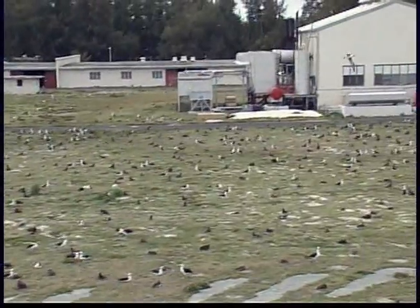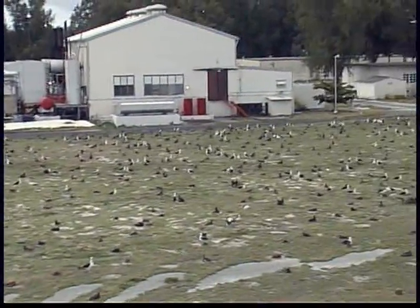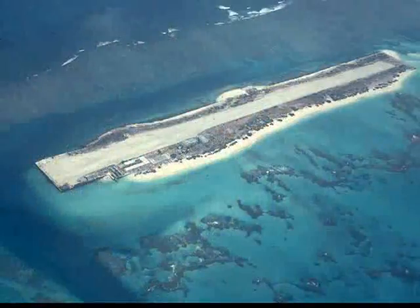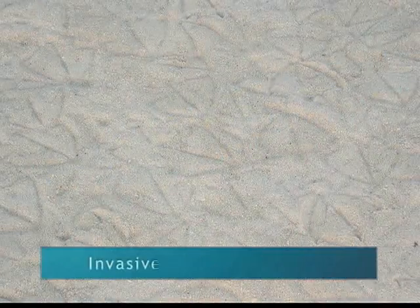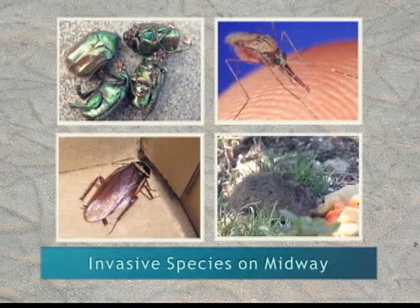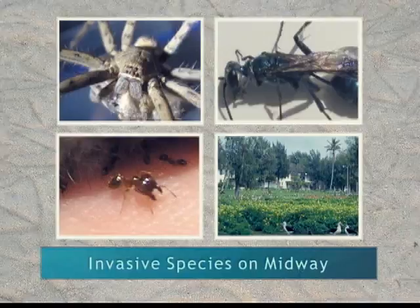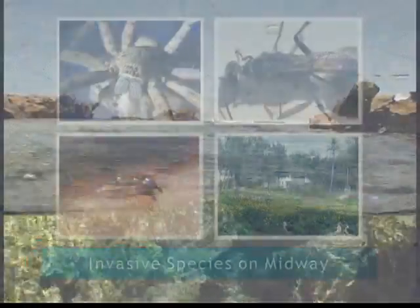The islands most altered are the ones where military installations were constructed, such as Midway Atoll, Kure Atoll, and French Frigate Shoals. Midway Atoll bears the burden of hundreds of alien species, including the emerald green beetle, mosquitoes, cockroaches, mice, spiders, wasps, ants, golden crownbeard, and ironwood trees.